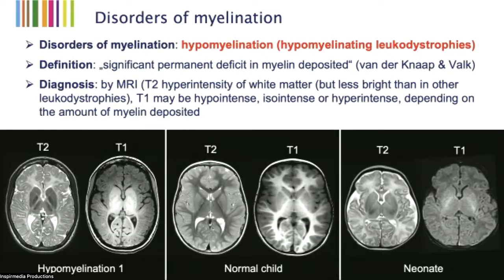And when we talk about hypomyelination, that means significant and permanent myelin deficit. We can see that on MRI, because MRIs of children with hypomyelination look very much like MRIs of newborn babies, like you see here, and not at all like MRIs of a normal child. Yes, sure.